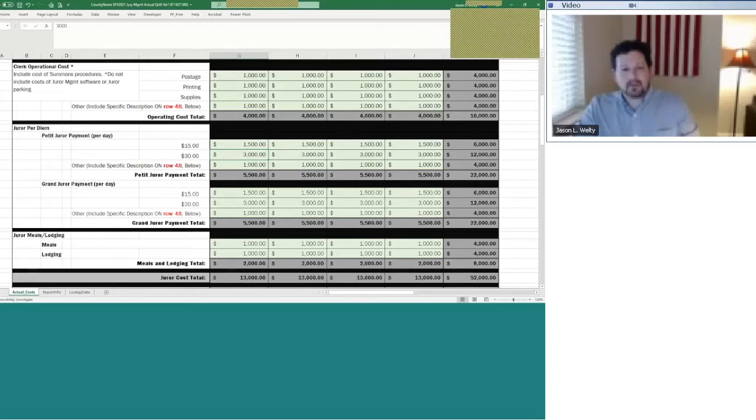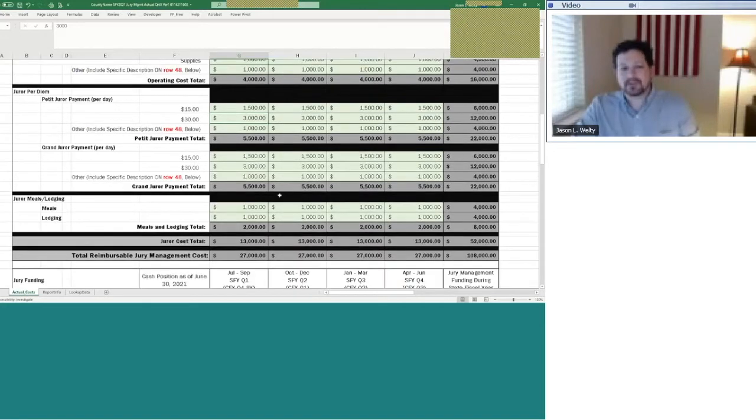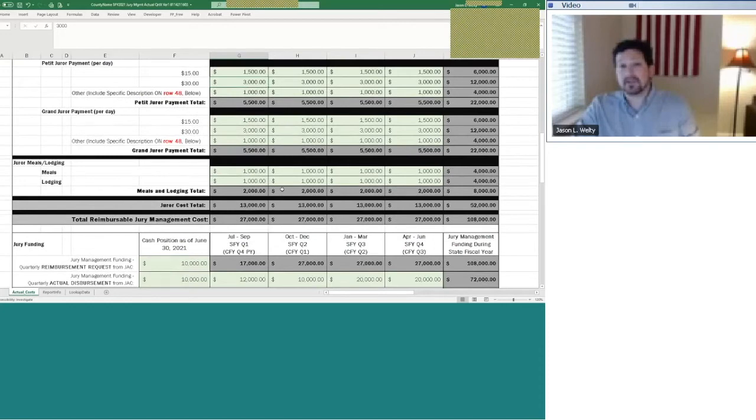And then this is where we start to get into some of the changes. So on line 31, we have meals. Previously, the actual expenditure report asked you to break out the expenditures of meals by breakfast, lunch, and dinner. We felt like that was an unnecessary step, and we felt that if we just roll that up into one line, it would be a little bit easier for all of you who are filling this report out.